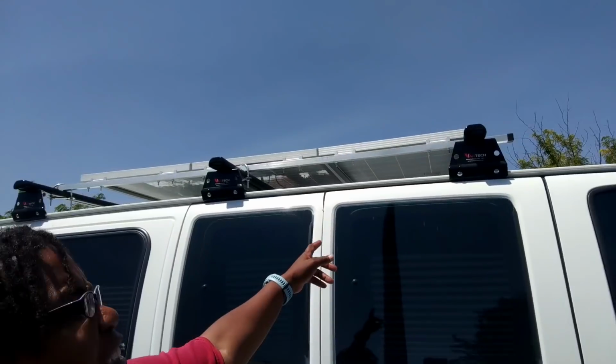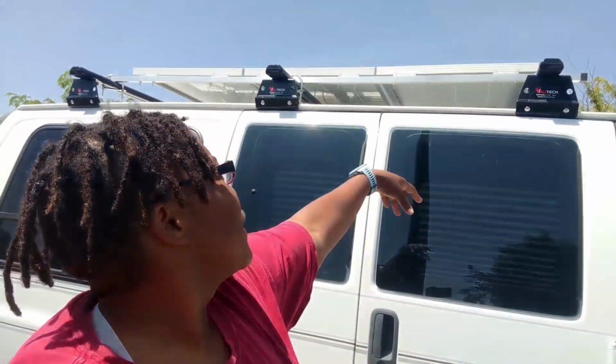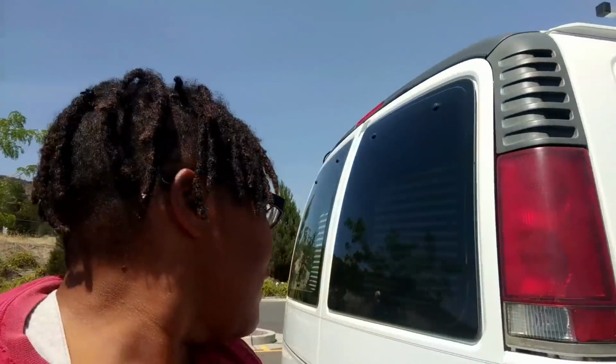So first of all, you notice up there, let me see how good I can tilt it. There's 3 solar panels, so there's 300 watts of solar up there, which is awesome. Already wired up and working perfectly. Before we go through the side door, I'm just gonna take you through the back. So we're gonna come around the back here.